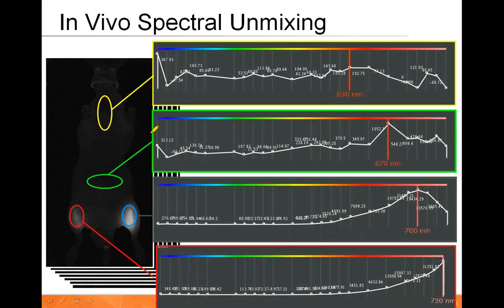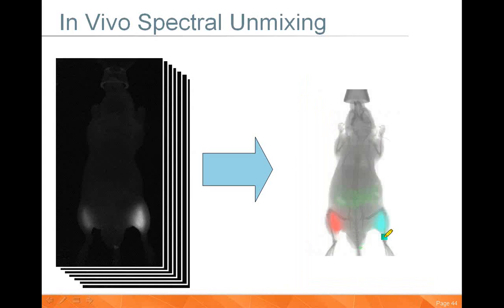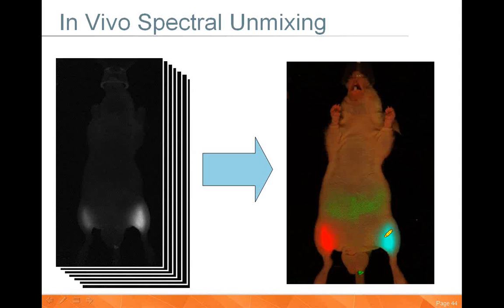And then based on saved reference spectra, it can now separate that stack of data into pure fluorescence coming from our autofluorescence, in this case yellow, gut autofluorescence green, or two near-infrared fluorophores in red or blue. That can still be co-registered with X-ray because the mouse has never moved. All we did was take multiple different excitation filters, acquire images, and post-process the data using software. That can also be, of course, co-registered with reflectance images as well.